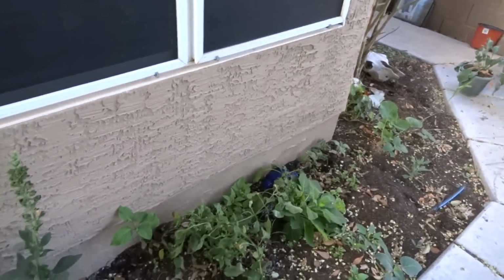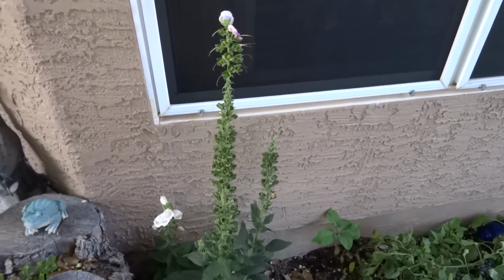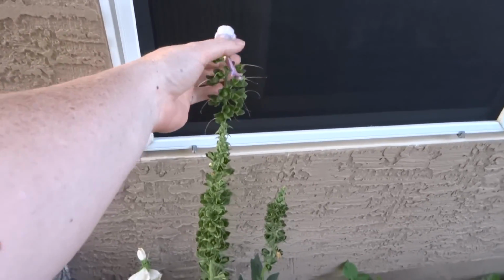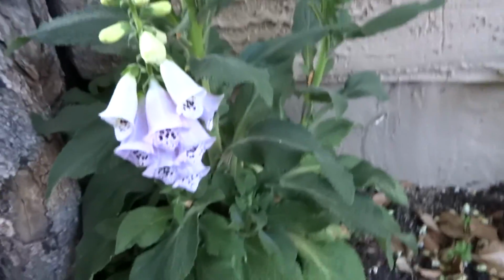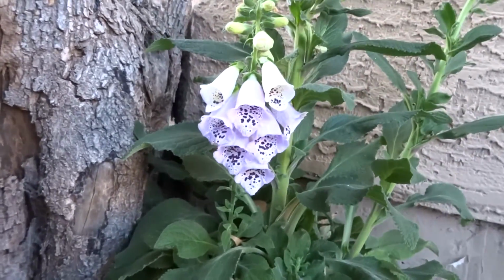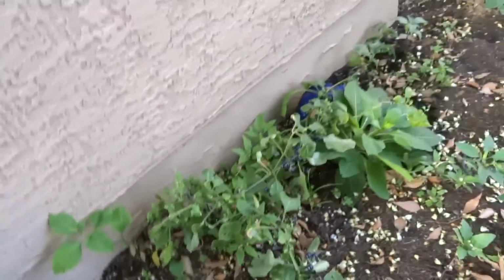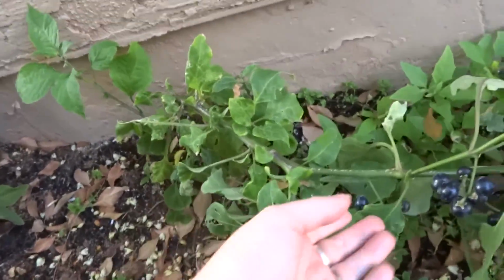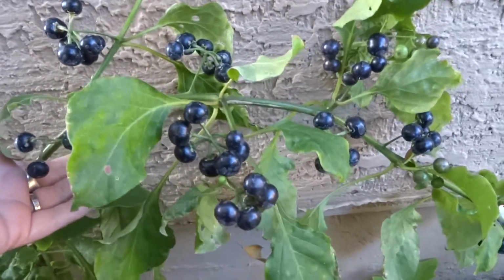So today I wanted to show you my garden and some of the things that I've got going on in it. This is some foxglove, which I love. It's actually kind of getting ready to be done, but there's a beautiful beginning bud right there. Say hi to Jack. Say hi, Jack. Okay. And then down here we have some nightshade that has fallen over, but you can see the juicy blackberries right there, which are excellent.